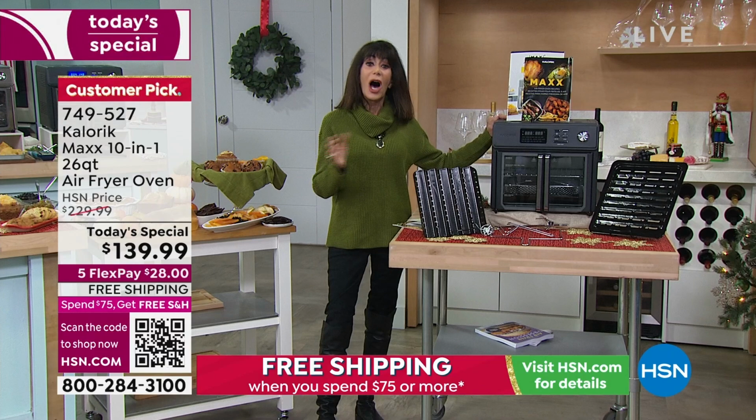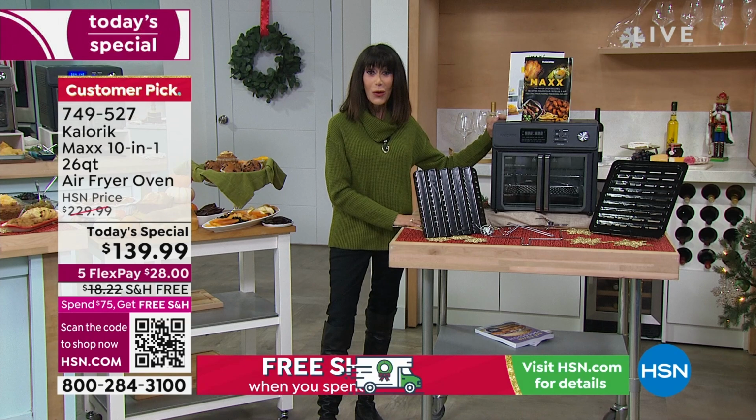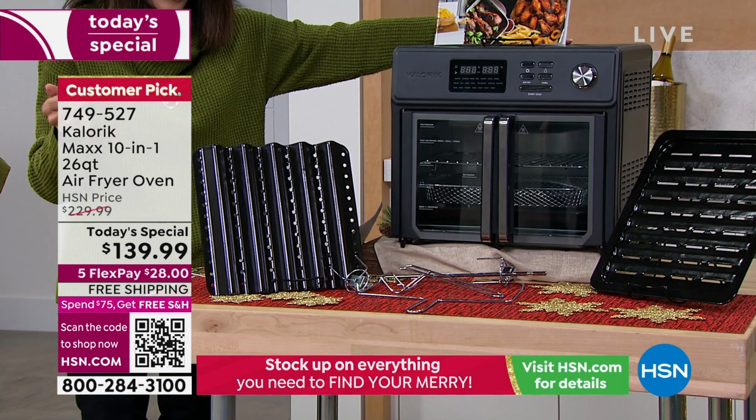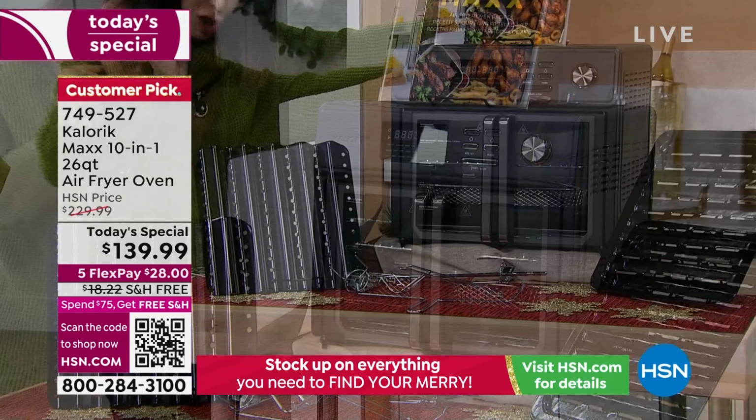No interest whatsoever. If you are thinking of it as a gift, yay, we've extended the return policy all the way till January. But here's the thing about this absolutely amazing all-in-one. It's the Maxx. It will replace 10 different appliances. You know why? You can air fry. It's your oven, your toaster, your broiler, your rotisserie. And I want you to think about what you are paying for all of these individually. You can use this as a pizza oven, it's your warmer, it's your grill.